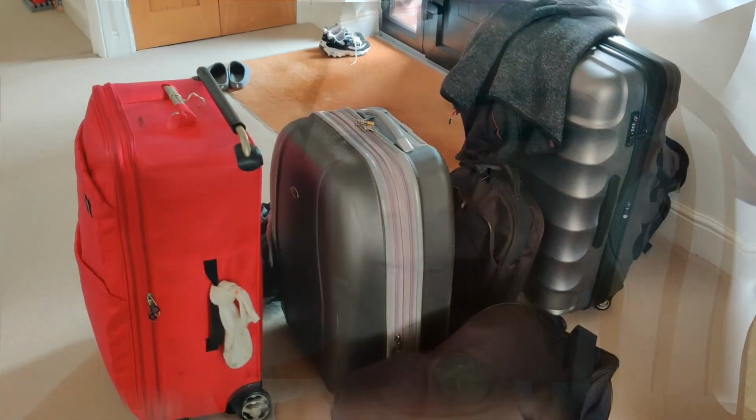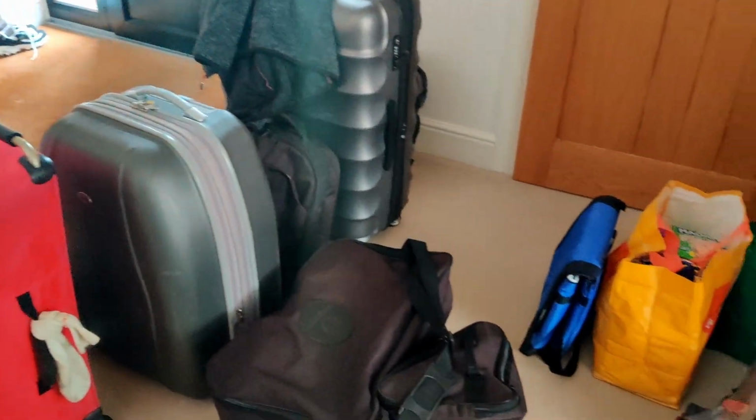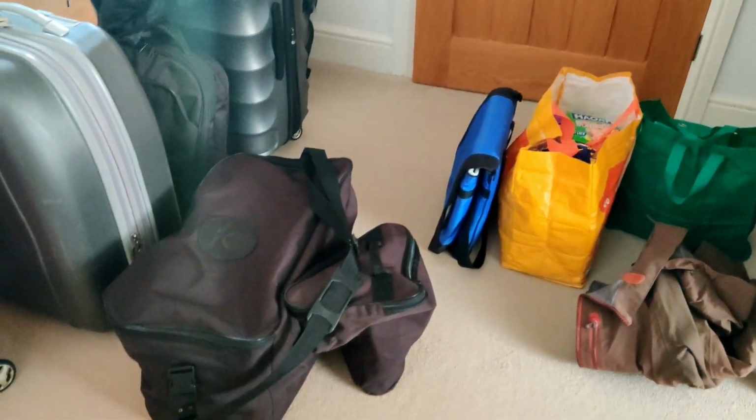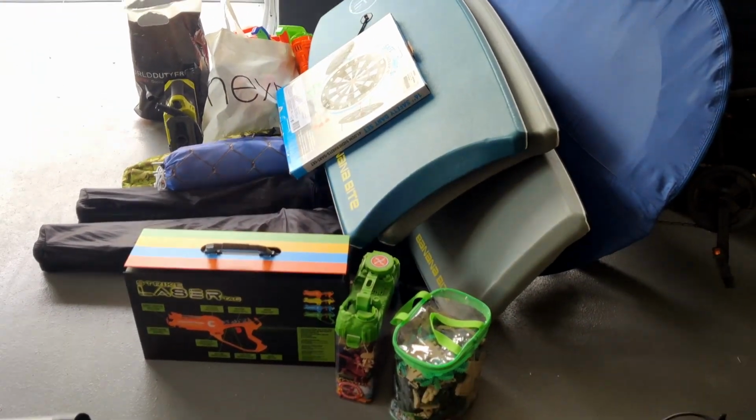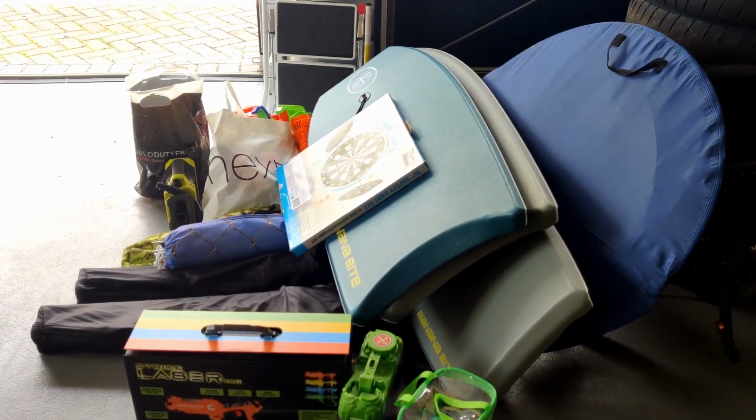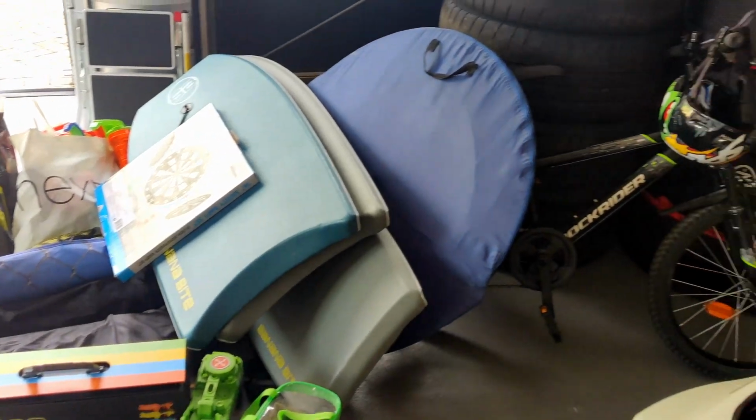Hey, so we're about to start packing the car, and we have quite a lot of stuff. I'm not sure it's all going to go in. Let me turn the camera around and just show you. This is what we have in the hallway. These guys are going to go in the frunk, and all of this is going to go in the boot. And this is the pile of stuff we've managed to accrue in the garage that needs to go in the car somewhere as well. And the bikes need to go on the roof. I'm not sure it's all going to go in, but I have my Jenga packing master that's going to do it for me.